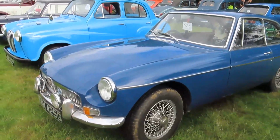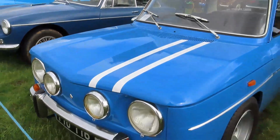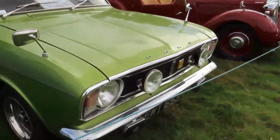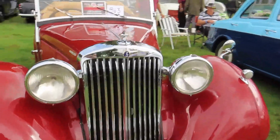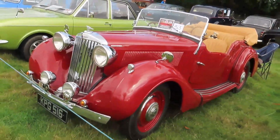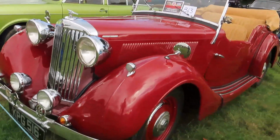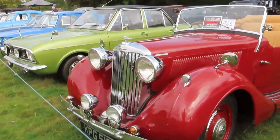Really lovely usable condition, that one. Renault Gordini, see this one around a lot. A Mark II Cortina, seen this one around a lot. We also have seen a lot of this Sunbeam Talbot 10 Tourer from 1946. Pretty similar rival to the Triumph Tourer of the era. Very, very nice. I do like my Sunbeam Talbots. Looks very, very nice. Lovely car that.